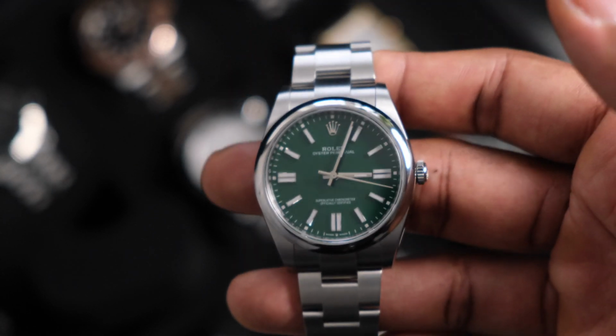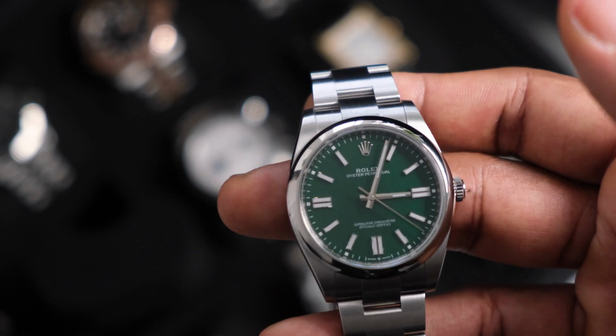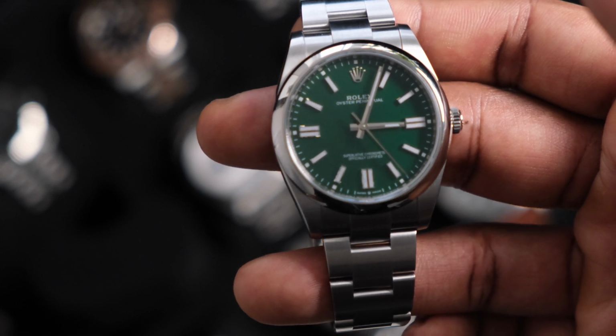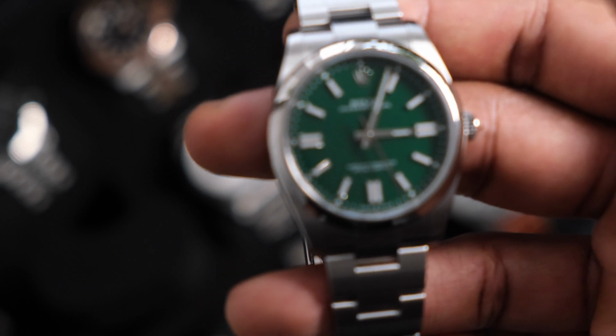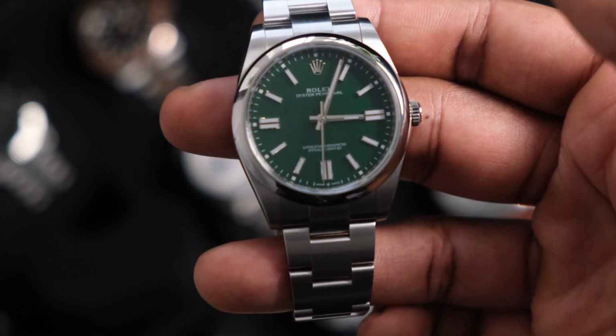So really happy with this. Shout out to my AD, Lakeside Goldsmith, for giving me this one. But yeah, beautiful watch. I really love it. It adds a little bit of color to my collection, apart from the bad girl, which is blue.